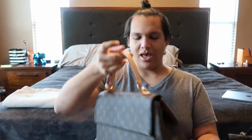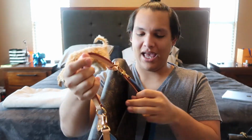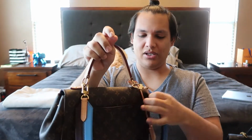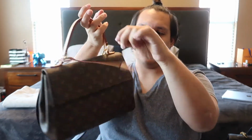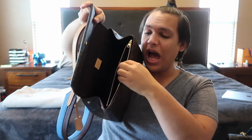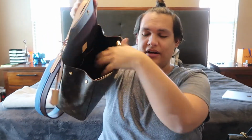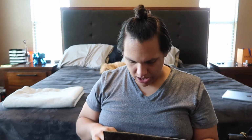We have the outside pocket, which the Kelly does not have. We have a clochette here, which always finds its way slightly to the back. On the inside, we have a zip closure pocket that's top facing at the very front of the bag. And then we have 2 slip pockets in the very back. And then it's open through the rest with what appears to be a fabric lining. A textile lining, I guess is what you would call it. But yeah, that's basically it.